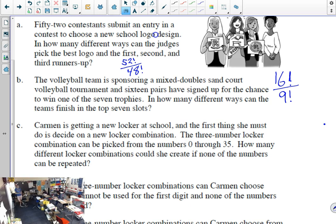I got 5, 7, 6, 0, 0. Okay, let's look at C now. 35 times 30, so 35 factorial over 32 factorial.